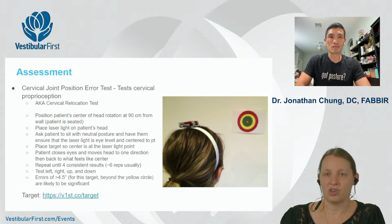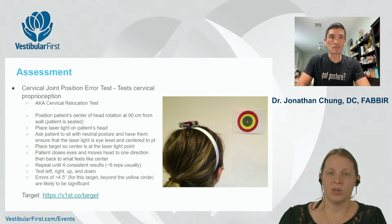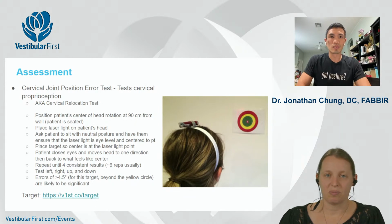And then while the eyes are still closed, move your head back to where you feel like you started. And then what would be abnormal, if you see that picture there, is on the red circle or on the white part of the paper or the wall past the paper, whereas anything in the green or yellow portions is considered within normal limits. You're supposed to do multiple repetitions, because a lot of times the first couple are pretty off just because people are figuring out what the test is and getting a sense of it, and that's a learning curve. It's normal, but after that, we should start to see them consistently landing in the green or yellow.